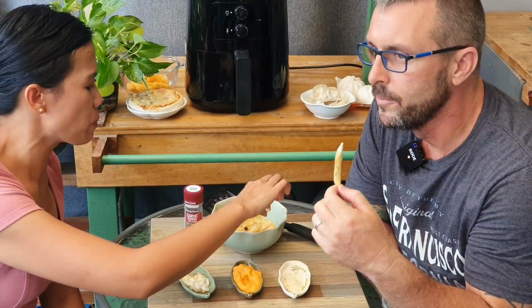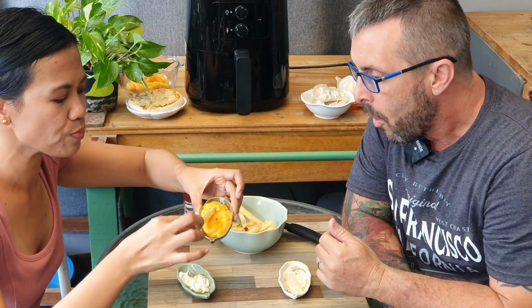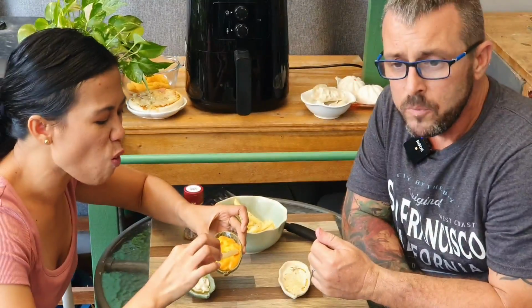Much healthier than French fries fried in oil. My favorite sauce. And they're easy. If you're having a party and everybody eats the French fries, you just pop some more back in there. In 10 minutes, you got fresh, perfectly cooked fries. You don't have to watch it.